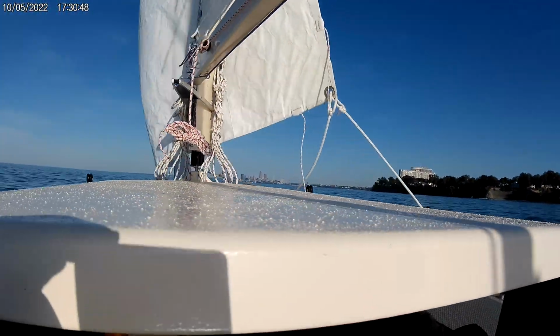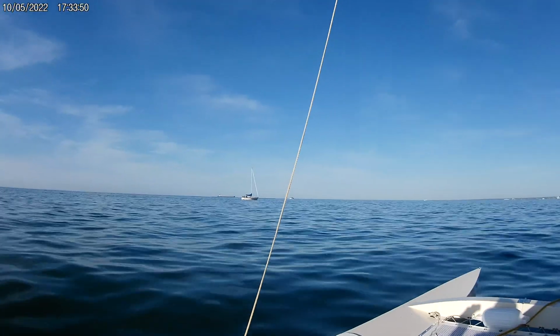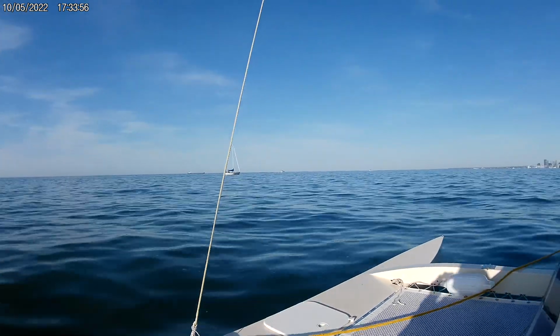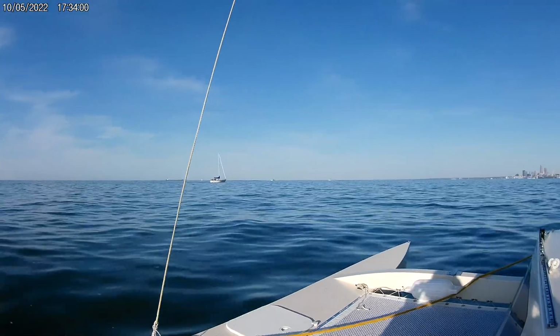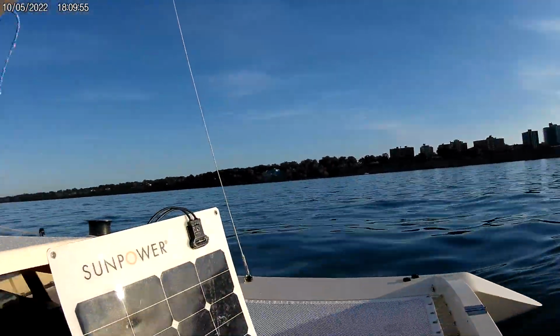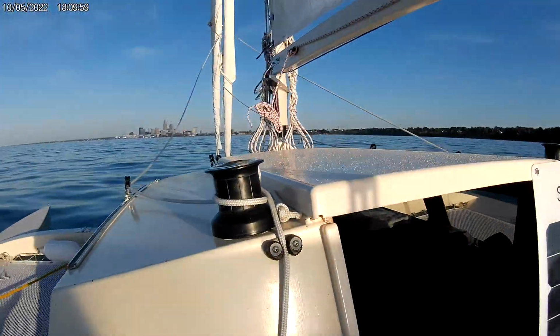And Cleveland's still quite a ways off. We'll have to see what's going to happen. A boat called Quiet Time. He really gave up. He got everything put away. I'm still hoping I get an offshore. I think about a mile to go. My panels are doing a good job.